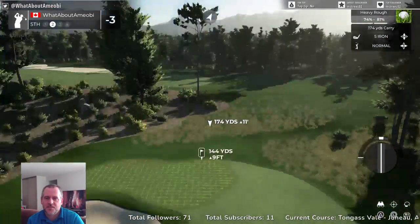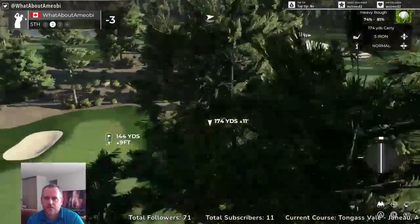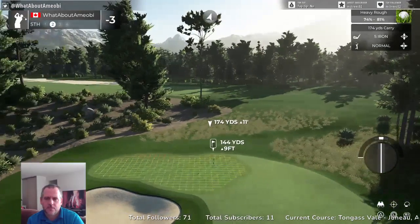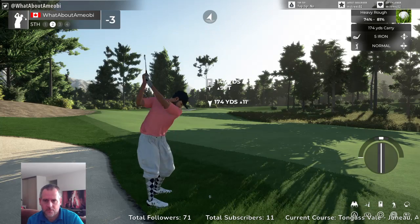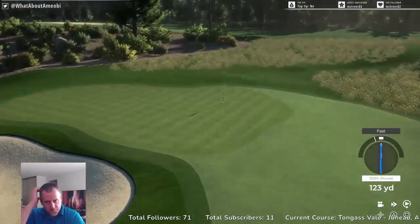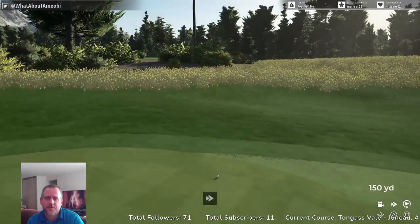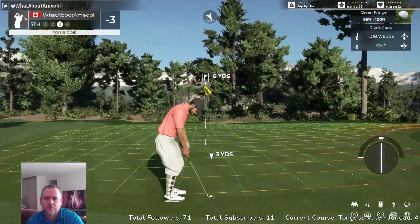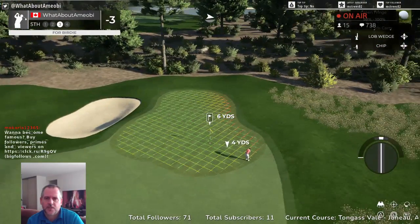Alright, and then this green complex is pretty decent. It's a hair shallow, but I've got 144, and it's my fault for being in the rough. You're giving me some room for this right pin to run it on. Left pin, I wouldn't have it. It's fine, I'm in the rough. Pretty good backstop there, too.